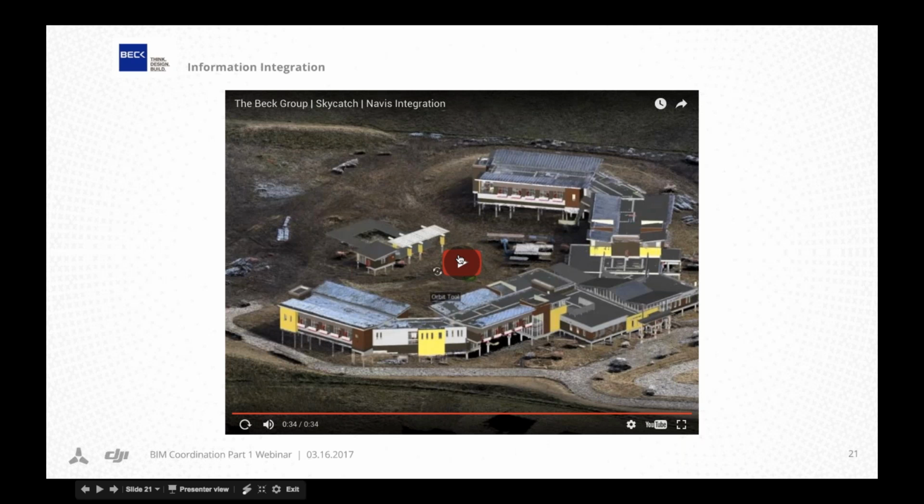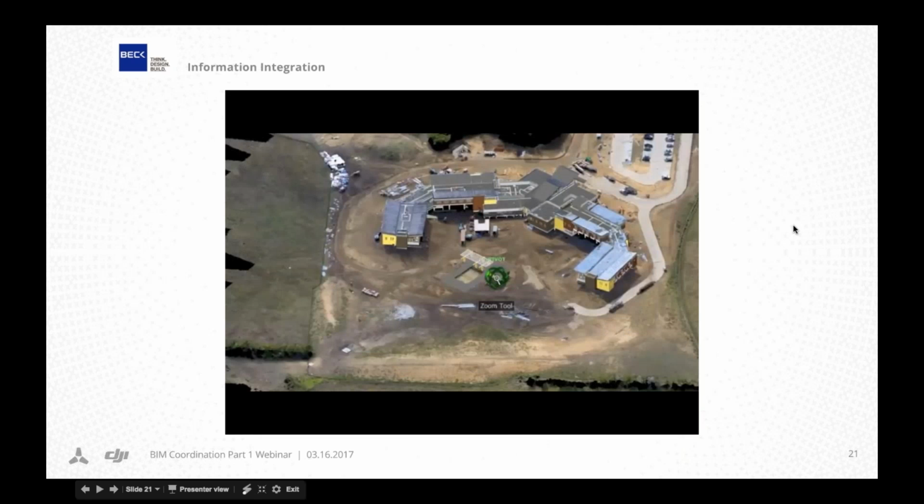I can adjust my level of priorities based on seeing these different progressions of the job by including this model into the Navisworks model. So again, I know this video is a little choppy, but we can send you guys the link and you can check it out.